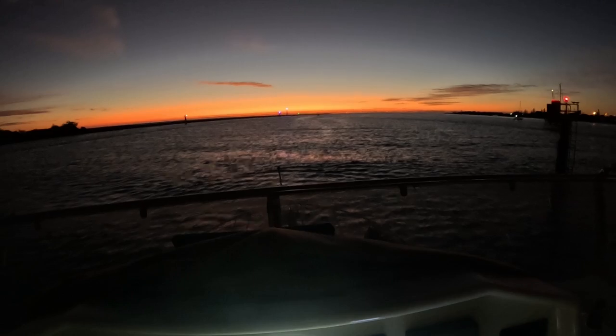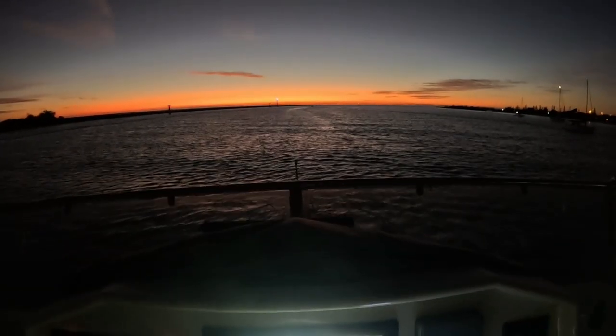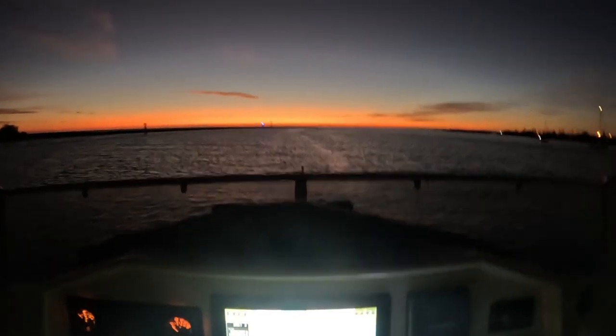Might put you on slow-mo so we can get a picture of the sun coming up. Got the radar on, got the overlay on the radar. Don't know whether you can see that or not, but it's definitely on. Alright, you're going over to slow-mo.